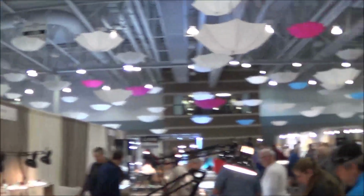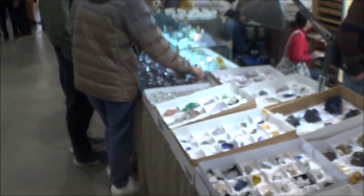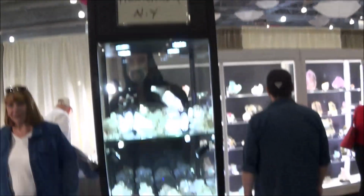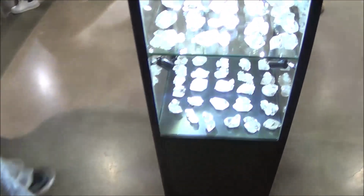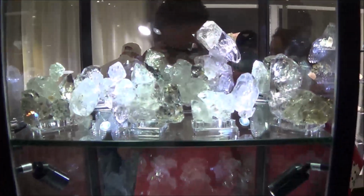Well, we're shooting down through these dealers. We don't show anybody's picture. They kind of get a little cranky at times, so we're mostly just showing the display cases and the flavor of the show. And we did have the ribbon cutting, so this may or may not be my final parting shot from Reed's Rocks, Rimrock, Arizona. Herkimer, New York.